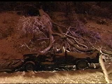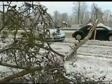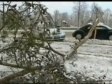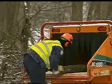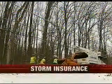One of the biggest problems after this week's snowstorm, downed trees like this, falling onto cars. Many limbs also coming down onto homes and causing damage. And that's when insurance policies kick in. But what's the right way to make sure you're covered?